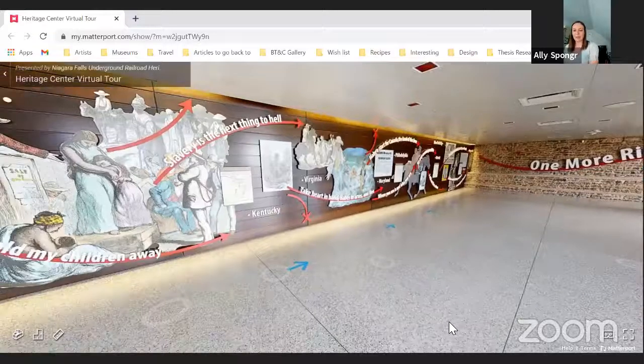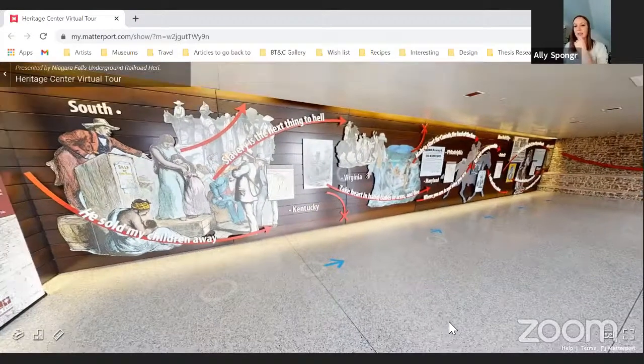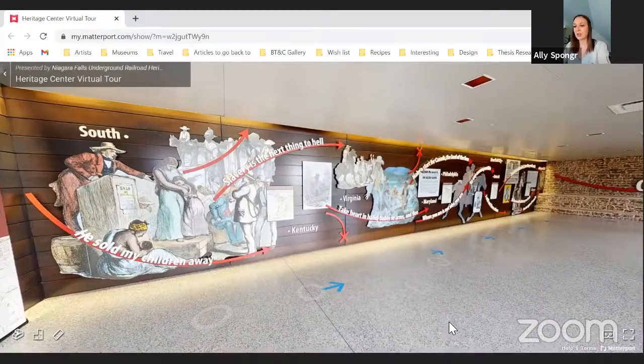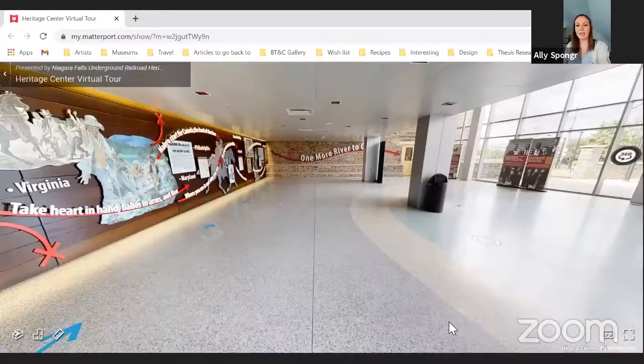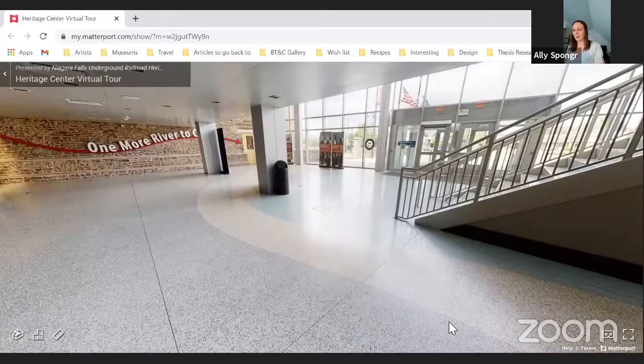So I was talking about the Niagara Falls Underground Railroad Heritage Center. Right now, we are in the atrium space of the train station that the Heritage Center is actually connected to. So I'm going to kind of spin around. If I'm going too fast, just send me a note in the chat. I tend to move quickly when I have touchscreen access. It's definitely a nice feature for giving the tours.